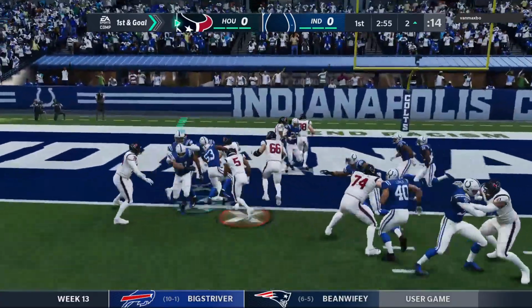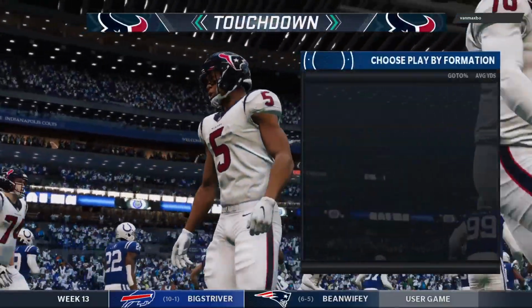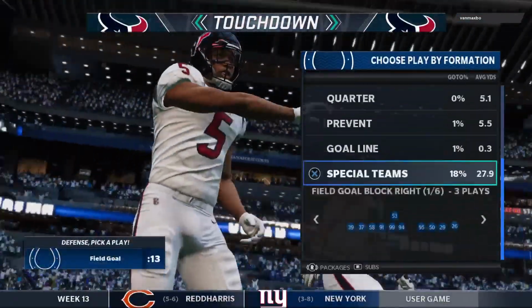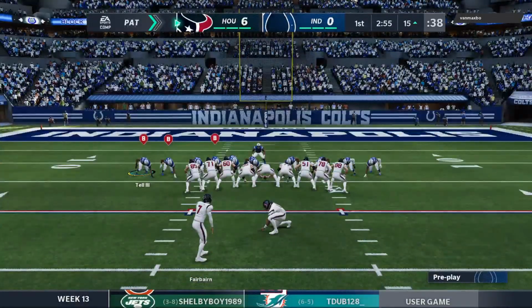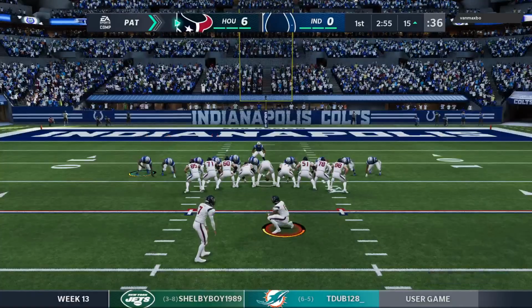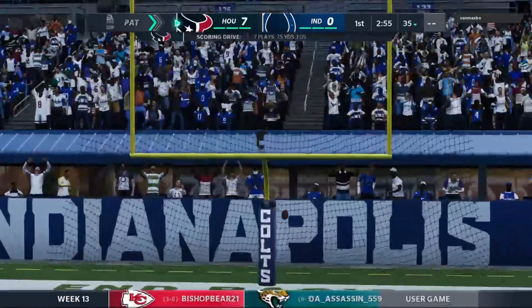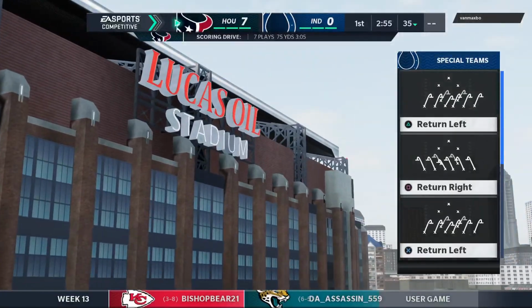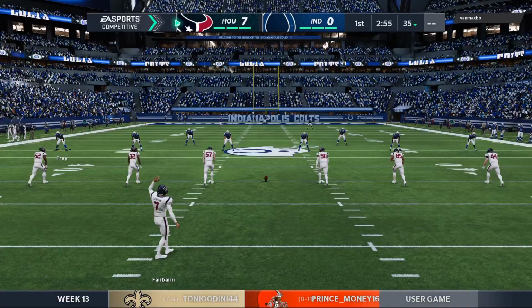They'll try the ground game with Jackson. And he's in. Touchdown, Houston. Justin Jackson with his 16th touchdown of the year. And the Texans take it all the way down the field and score on the opening drive. And the Texans take a 7-0 lead. Makes the score Texans 7, Colts 0.